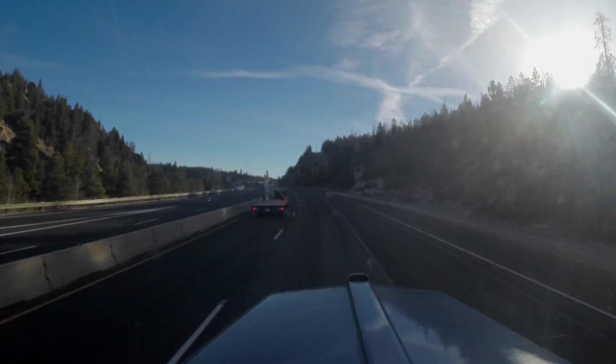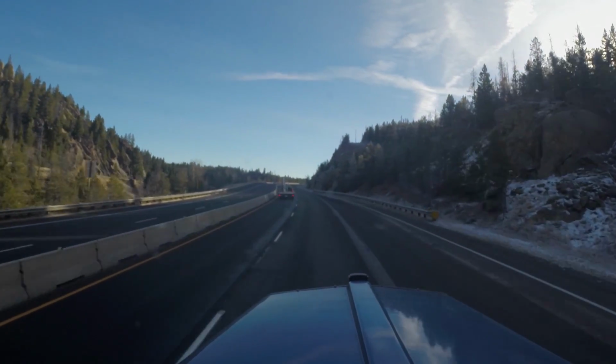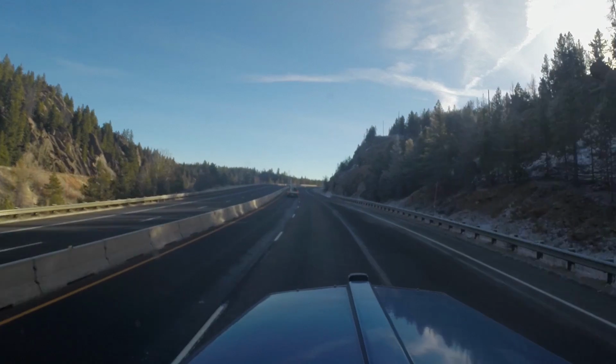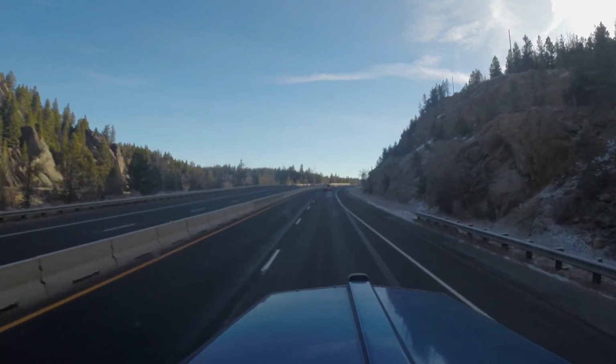Let it back off because it's already a 45 mile an hour speed limit for trucks right here. We're gonna back this down. I'm actually gonna slow that off pretty good.